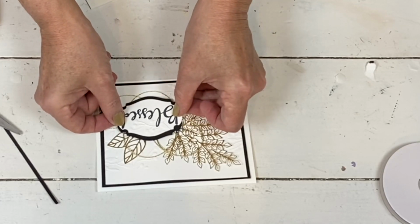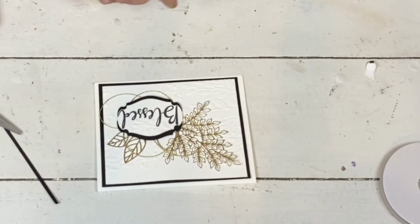The birds are super crazy out my window again today. They must think I'm making a bird card.